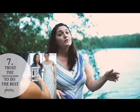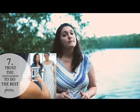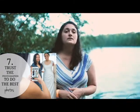Number 7, trust your photographer and know that they have the best angle and the best look. I hear so many brides say, oh yeah, my Uncle Bob's going to come and he's going to take his camera and everybody's going to come and bring their iPads. I'm not saying that have an unplugged wedding. I'm not saying that. But I am saying make sure that we have the best angle.